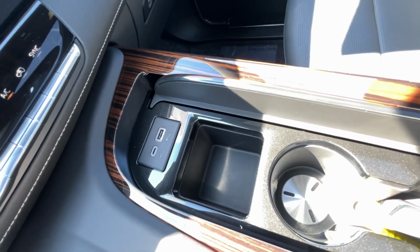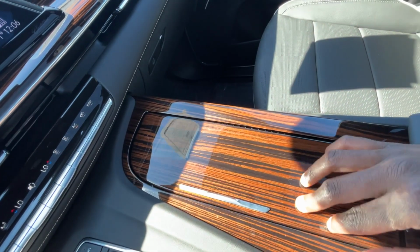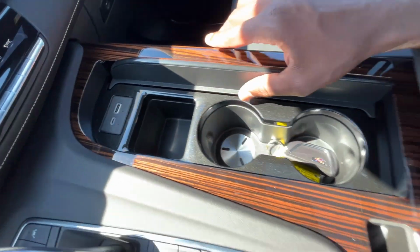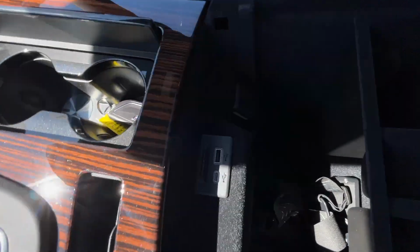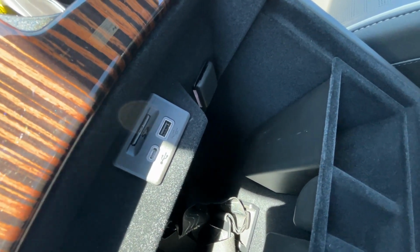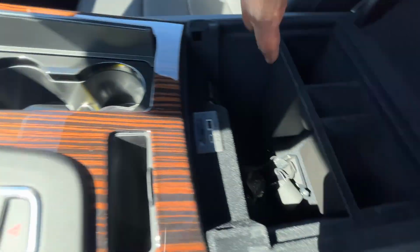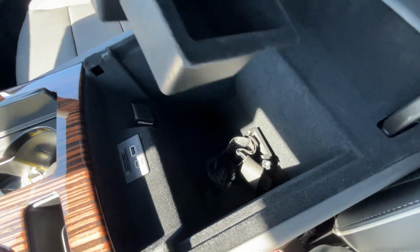And then there we have a USB-C, USB-A charging port. And then we can fold this closed. Little storage there, cup holders here, wireless charging socket there. And then here we have a couple more inputs. We have an SD card reader, a USB-C, and another USB-A input. And the SD card reader is actually used for your navigation. Then you have a 12-volt in there if you want to use that. And a nice removable tray, really deep pocket in the center console cubby.